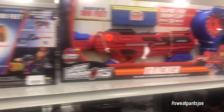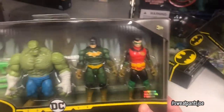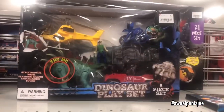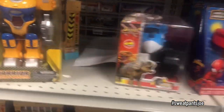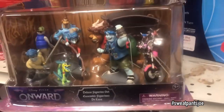Burlington used to be known as Burlington Coat Factory, but now they're just Burlington. They're more of a department store. I thought that was a really cool Batman set. So Burlington has a toy aisle, and they kind of have the toys that are on discount from other stores. Usually you can find good stuff like this Onward set.